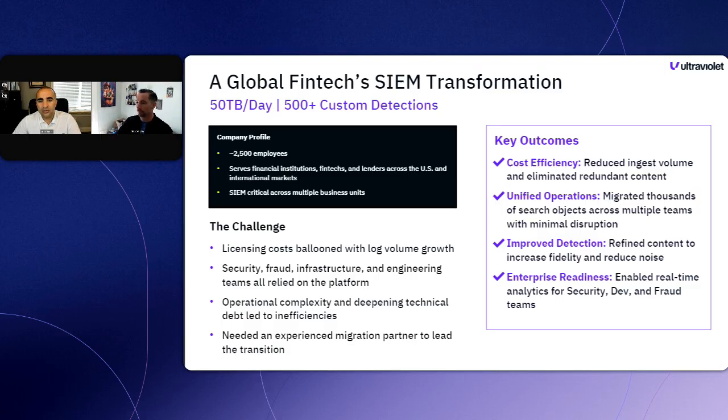The outcome is that cost efficiency was what drove them the most for this one in particular. This fintech customer was trying to drive that down. The operational piece, the unified operations, was a pleasant surprise. They didn't realize how much value they would get from having multiple teams logging in and running queries in their environment, and the collaboration they're getting on the operations side. That was a hidden value that they didn't realize was such an important piece of their deployment.